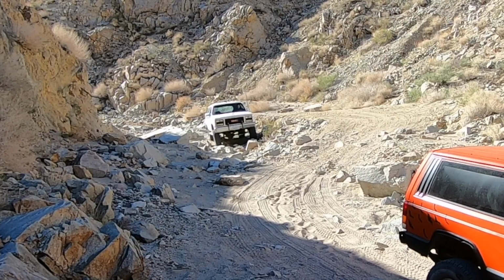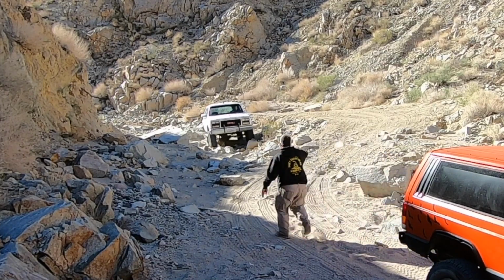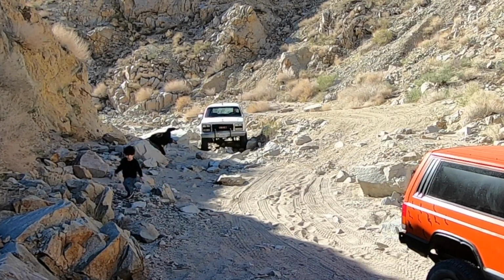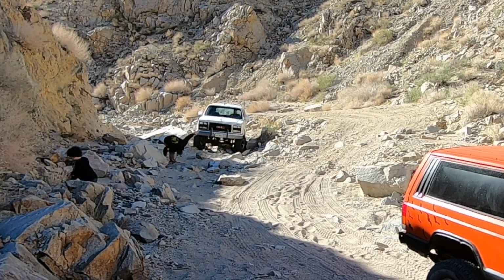Now with Judson's taller tires and a strategically placed rock, he was able to make it over this without any issues. He did hit his rear diff once. He was hammering on the throttle pretty hard, and it definitely left some metal behind.